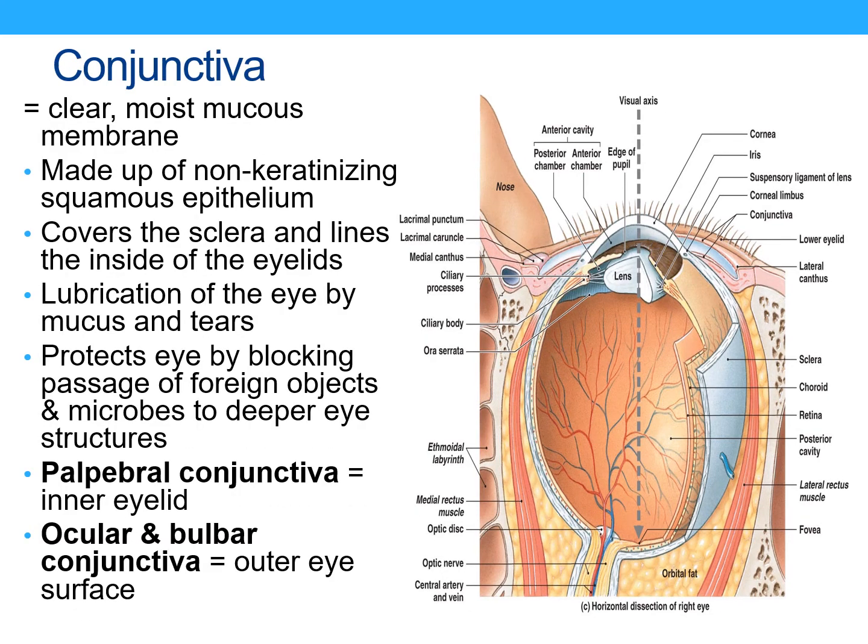The conjunctiva is a clear, moist mucous membrane that is non-keratinizing squamous epithelium. Remember, keratinized epithelium is dry, but we want our eyes to be moist, so this is non-keratinizing squamous epithelium. It covers the sclera and it lines the inside of the eyelids. It helps to lubricate the eye through mucus and tears and sort of holds on to that, and protects the eye by blocking the passage of foreign objects and any kind of microbes from outside deeper into the eye. The palpebral conjunctiva is on the inside of the eyelid, and the ocular and bulbar conjunctiva are on the outer surface of the eye itself.